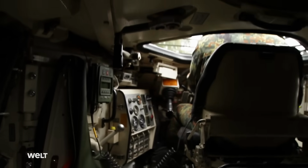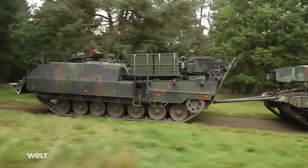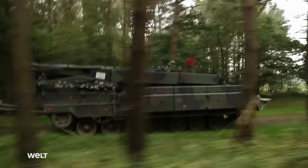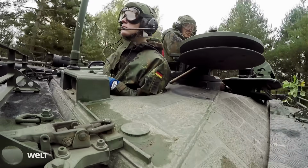But it's a real gas guzzler. Its tank can hold up to 1,600 liters of diesel. At a gas station, it would cost about 2,000 euros to fill to the brim. And its range is just 300 kilometers on a full tank of fuel.